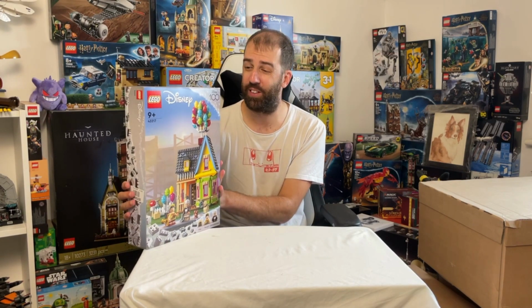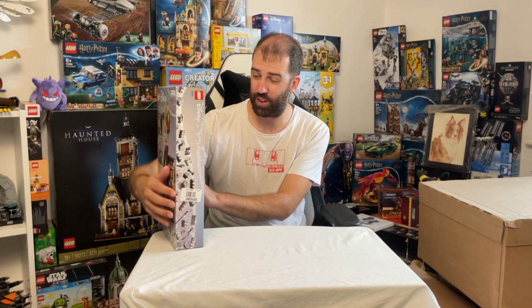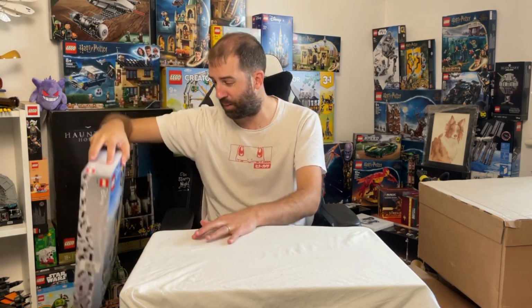I think this is one of the best of the Disney 100 sets this year. I think it's really cool. So I'm looking forward to building this at some point.